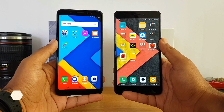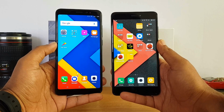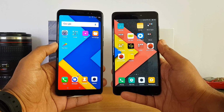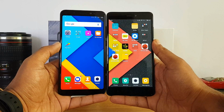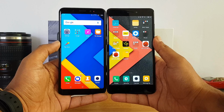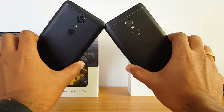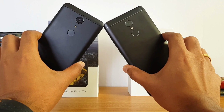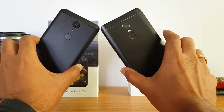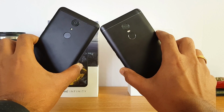First up, the design and build quality. Design wise, there is a difference because we have an 18:9 aspect ratio, making the Micromax Canvas Infinity display a 5.7 inch screen size when compared to the 5.5 inches on the Redmi Note 4. Both these devices have almost the same size, and the Micromax Canvas Infinity packs a larger display. So that's one really good thing about the Canvas Infinity. Now on the rear panel you could see a lot of similarities in terms of the arrangement, and both come with a metal unibody, while it's a removable back panel on the Canvas Infinity. It's a unibody construction on the Redmi Note 4. Overall, in terms of build quality, both these devices are quite good. We would say the Redmi Note 4 has a slightly better build overall when compared to the Canvas Infinity.